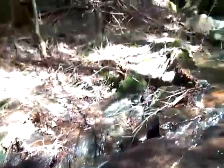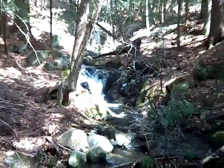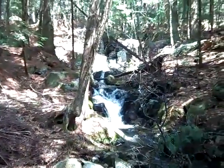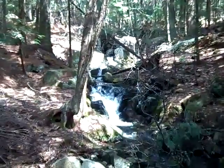You can see the water rushing. And if we just move a little over here, you can see there's more waterfalls. This is what makes this such a great hike. Not only are we going to get to be at a great view, but you get to see this gorgeous waterfall in the spring. One of the more secret great hikes in the High Peaks area.